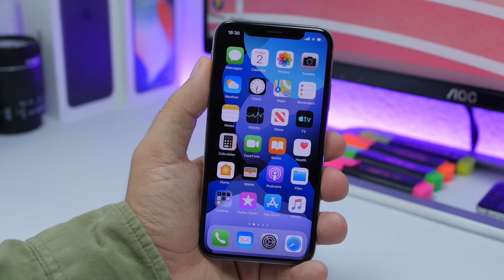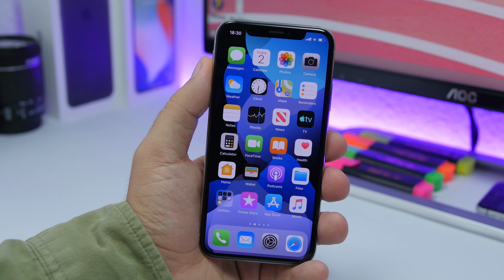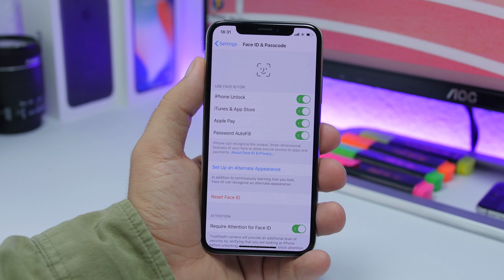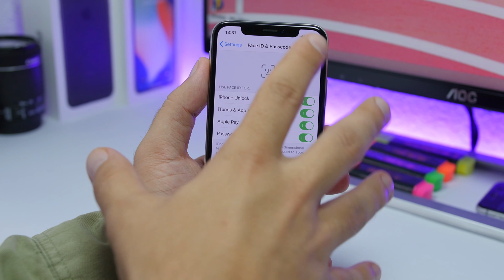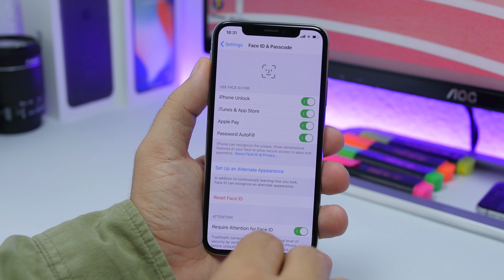Today I will show you guys 10 iPhone settings that you should turn off right now. Of course, alongside each setting, I will also give you a reason why you should turn it off on your device. The first setting you should turn off is found under Face ID and Passcode, or Touch ID and Passcode, depending on what device you have.